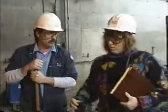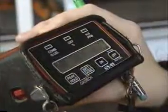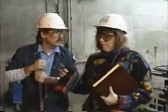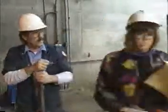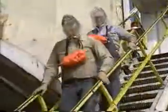Portable monitors are also available. These either assess the presence or absence of H2S. Some even give you a digital readout of the amount of H2S. Portable monitors are either handheld or attached to you.